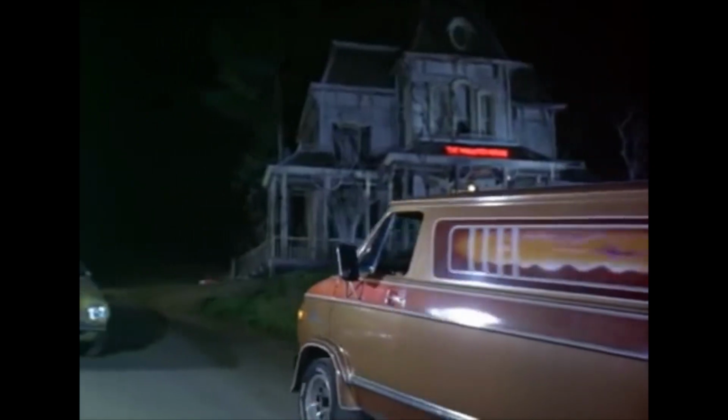Wow. I'll be darned. I'm feeling a whole lot better, I can tell you that. I'll feel better when we find Dad. I don't see his car.